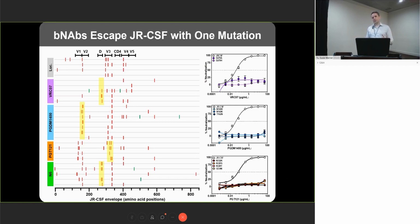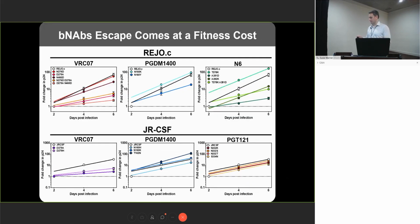And then the next thing that we thought we would do to try and understand if there was a rationale for why certain mutations happen in certain contexts was to actually test the fitness of all of these viruses. So this is just P24 assays being done, growth assays being done in activated human PBMCs with the various mutants. And I don't want you to try and understand this slide. Essentially, what we're doing here is just measuring the slopes of these lines and using those as a measure of the fitness of the virus.